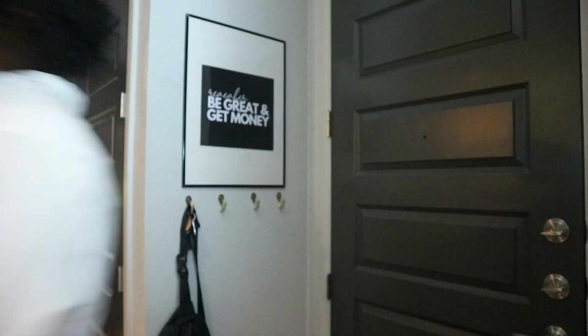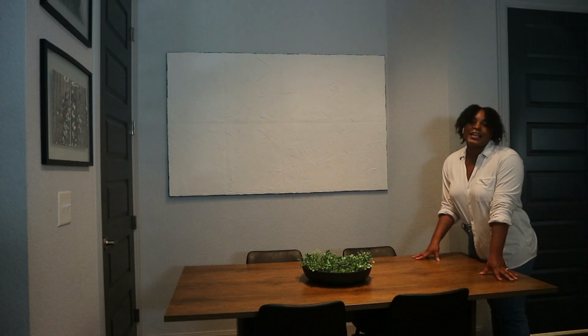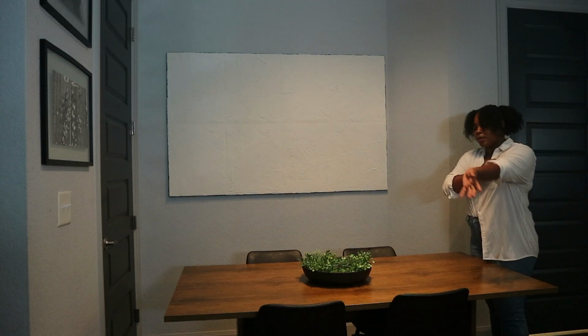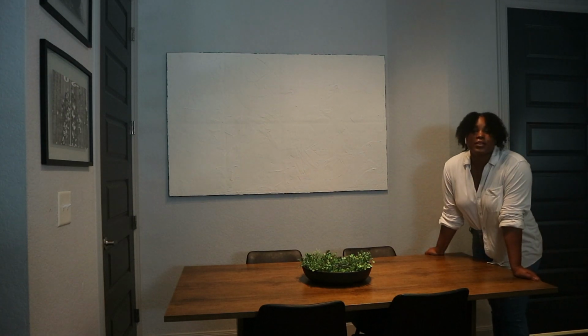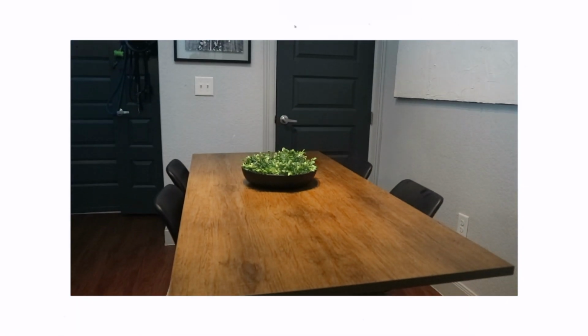But we are going to turn around and enter the dining room. So over here we have our dining room. What's really nice about our dining room area in this home is that it is notched out, so we're able to have this bigger table without taking up so much space. This is a solid hardwood table that I got online, I want to say probably from Wayfair or something like that.